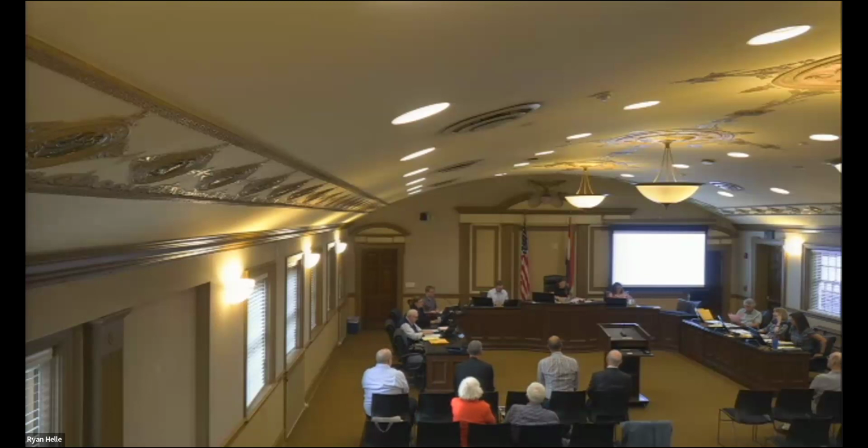All right, and then the last part for Forest Ridge Place is we are going to discuss the conditional use permit for the accessory dwelling unit.